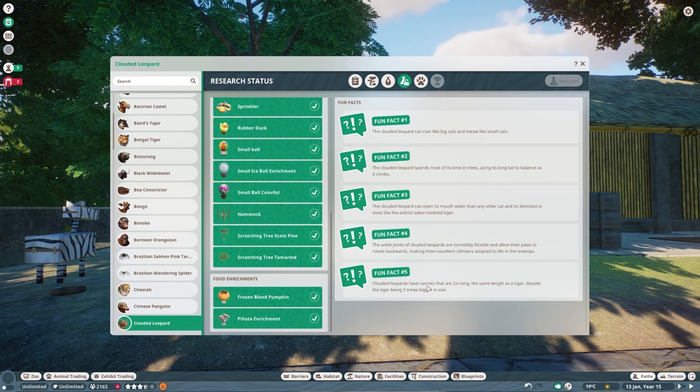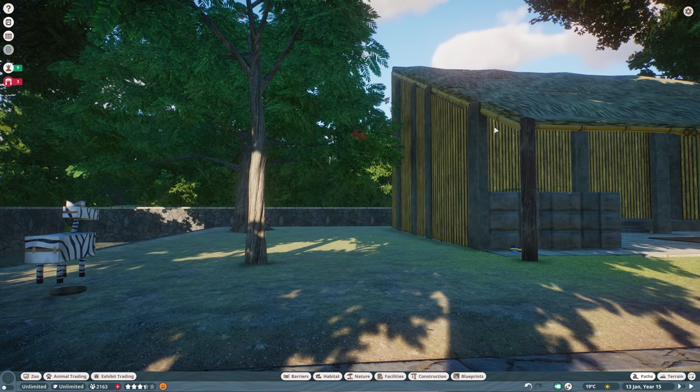I like that they put it like that as well. Pretty good fun facts, these. You know, this DLC, for as far as fun facts are concerned, more hits than misses, I would say. I'm liking these for sure. Yeah, I'm gonna look up what I was saying about fun fact number one afterwards. I'm fairly certain about the roaring and meowing thing.